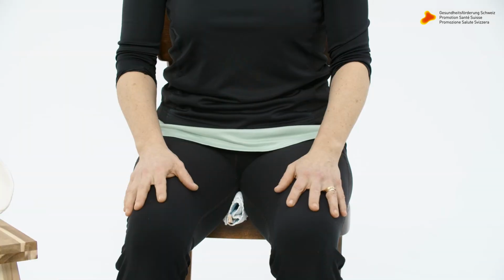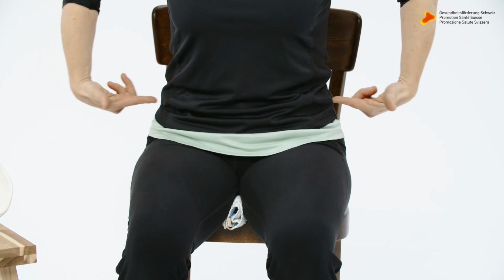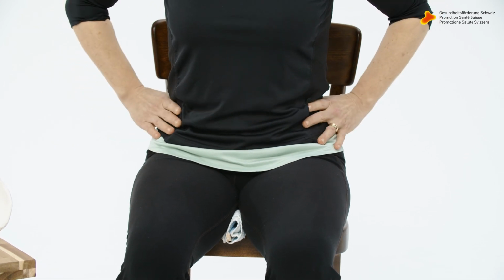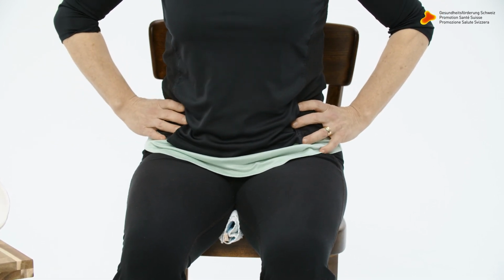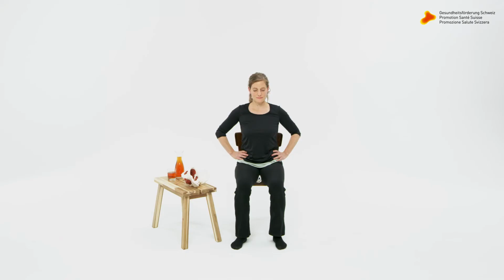For the internal layer, now try to lift your vagina upwards towards your belly button. The final step is to imagine that you pull the iliac crest of your pelvic bones together, as if you were trying to close the zip on a tight pair of trousers. You can feel the abdominal muscles contracting. All your core muscles are now activated.